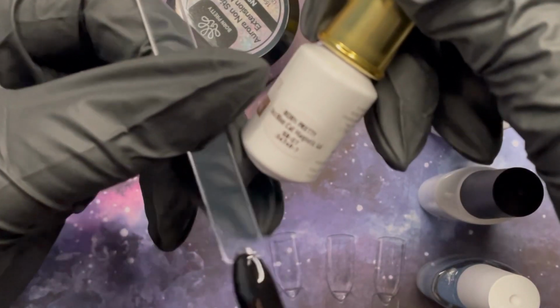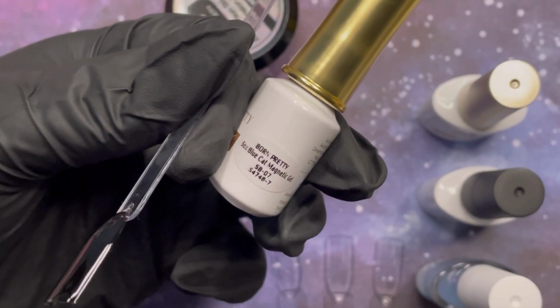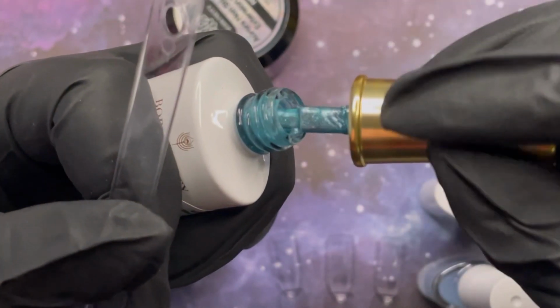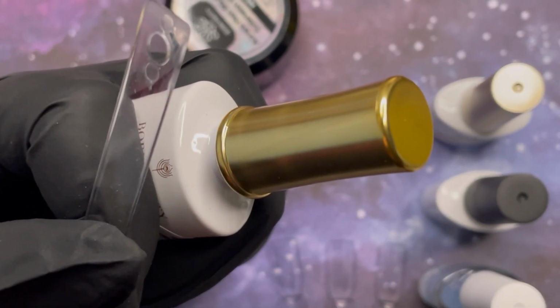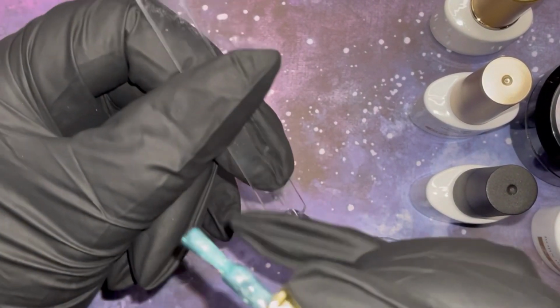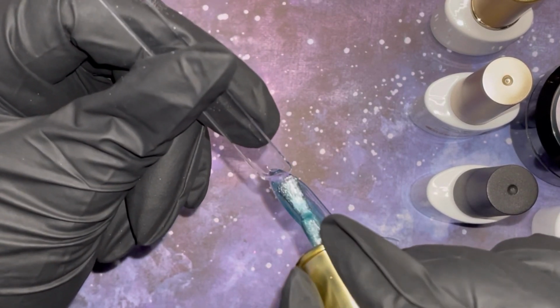So at first I was actually using Born Pretty's black. I was going to swatch the Sea Blue Cat Eye on the black, and actually it is better topped on itself. I will show you both swatches, but this magnificent cat eye is so powerful, and it also has a jelly blue undertone that you do not need any kind of background. It makes its own, and honey, she is beautiful.